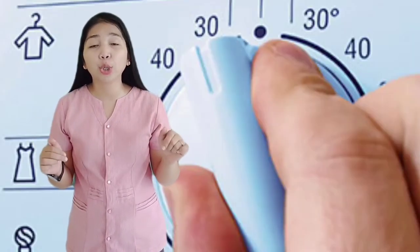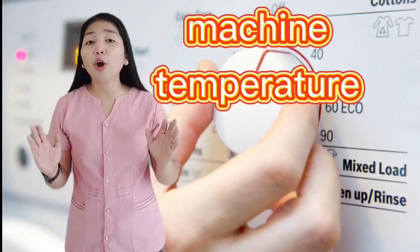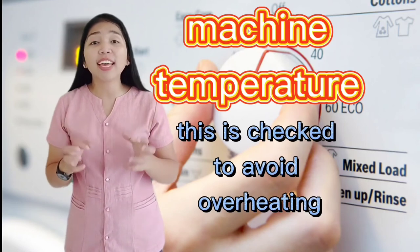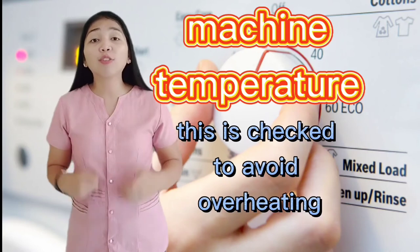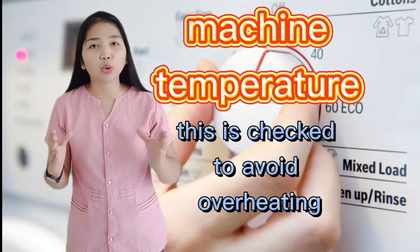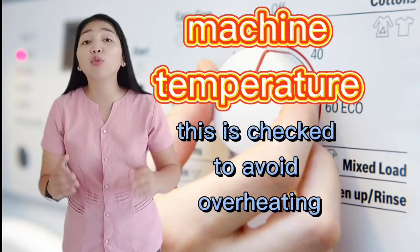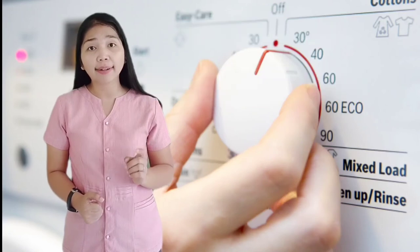machine temperature. We are checking machine temperature to avoid overheating. And we already know that once it overheats, it may explode. It may cause fire, which is dangerous to the people who are working in the establishment as well as to the guests who are being accommodated in the hotel.